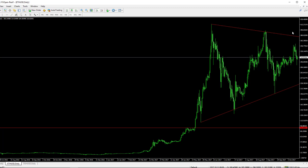I personally think Ethereum will break out, and I think it's going to break out to the upside. No idea when that's going to happen, but there's a lot of hard forking going on in various things. So it's very possible that Ethereum could break out to the upside before the end of this year.